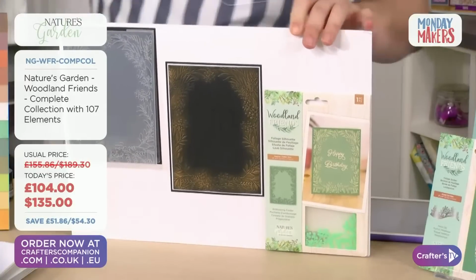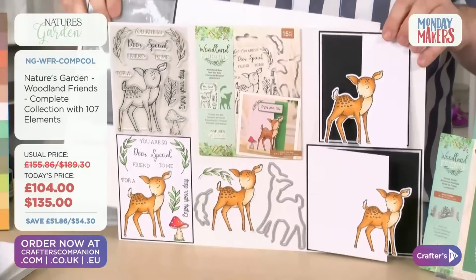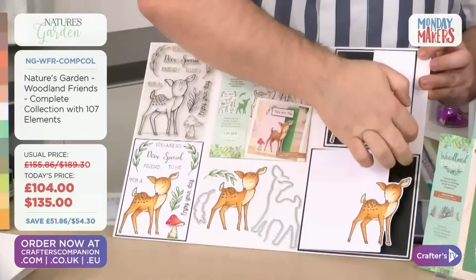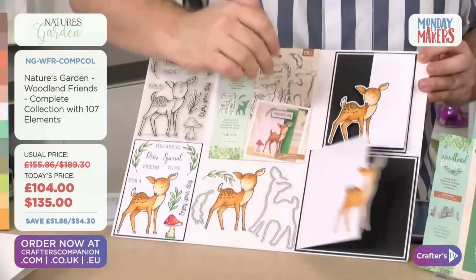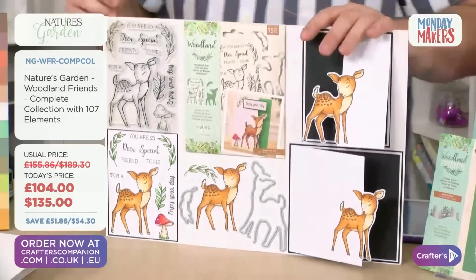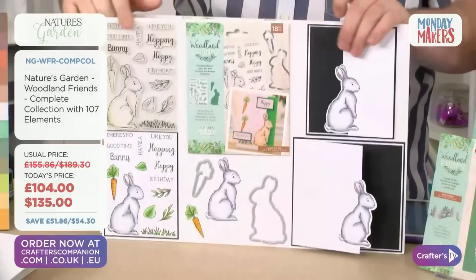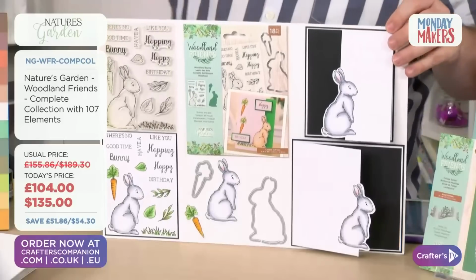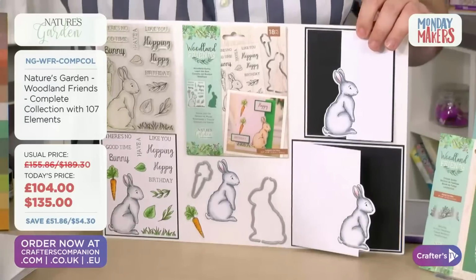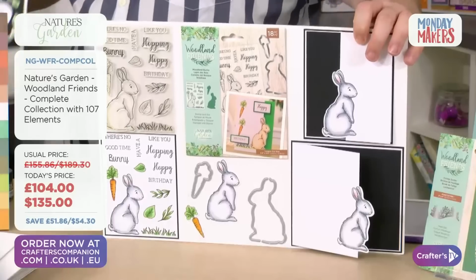Now these are awesome because this is the sassiest deer I think I've ever seen, but it is awesome. It is your woodland deer, and you've got the ability to cut this on the left side or cut it out on the right side, so you can get a completely different look. You can see you've got those 2 separate die cutting edges. You've then also got this one just here. This is your woodland bunny, and again exactly the same concept with that character. So it's up to you if you want to cut it out the left side or the right side.